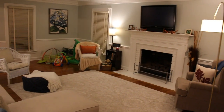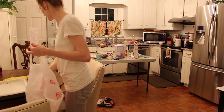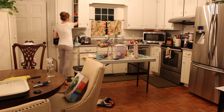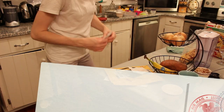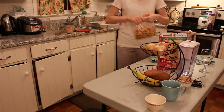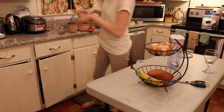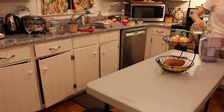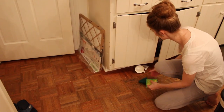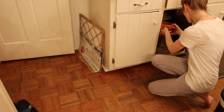So here we've got the living room done enough. I'm happy with this for now, and we're going to move on to the kitchen. Cabinet. Just have items in there that I don't mind her pulling out and putting back.